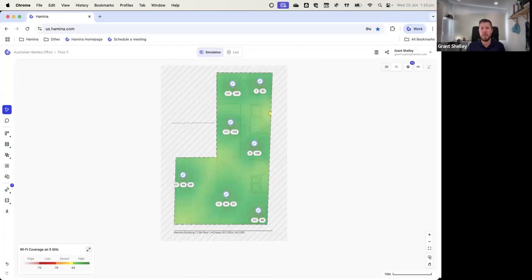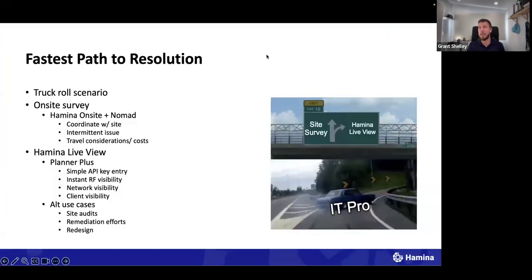All right. So if we jump back to the last slide that we sort of finished on, and we'll finish up here, and we'll get to the Q&A. If we think about the Hamina Live View, which is with the Planner Plus version of the product, it's very simple to enter the API key. The API key generation does vary a little bit per vendor, but it's pretty simple to enter, and then you drop it in and away you go.